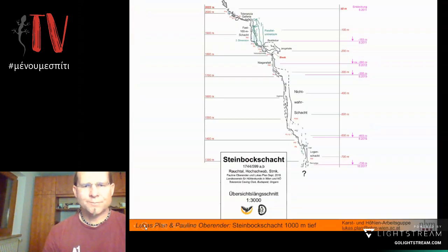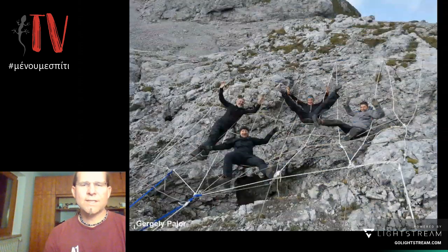So this is again the vertical section. Now we are at minus 738, it was October 27. And then we decided that we fix a net above the entrance so it's not plugged with snow in winter.